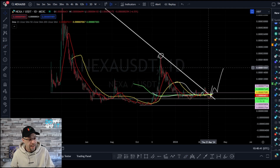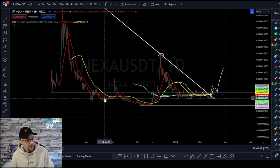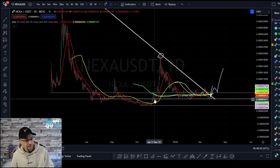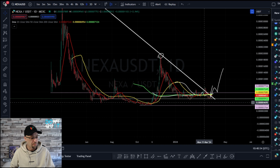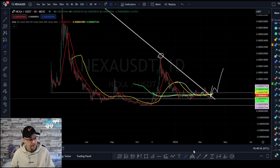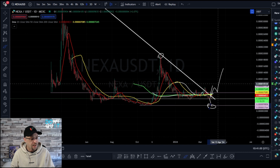We've got protection here underneath at 5793. You can see how well this trend's held. 1, 2, 3, it's come back 4, 5, 6, 7. This is my main support at the moment. So if price action pulls back down, then you're likely to test the bear market low. So this is the downside, guys. This is the downside. And this is the upside on Nexa.